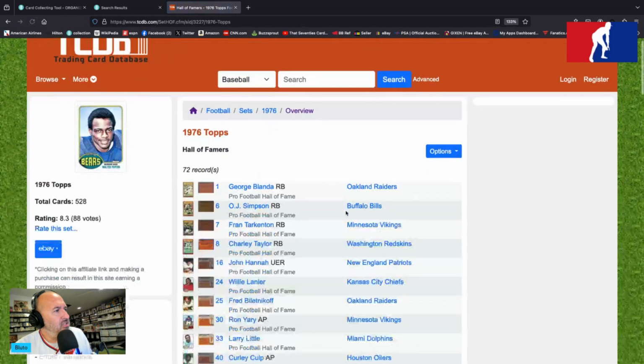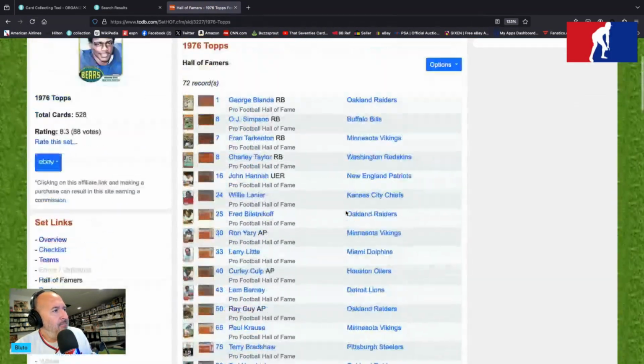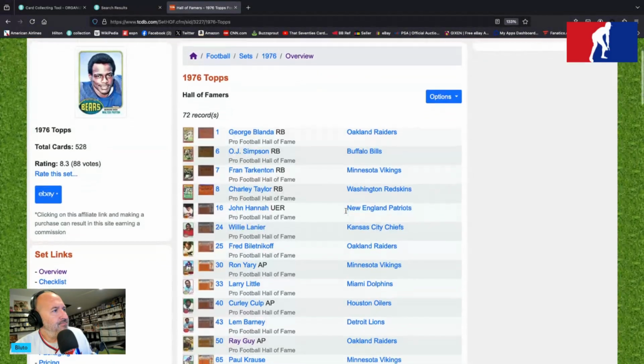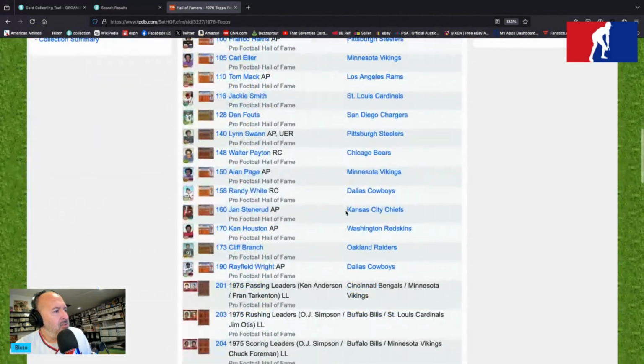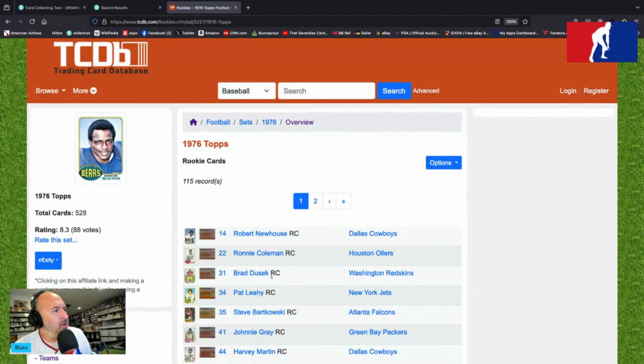Hall of Famers in here, 72 of them. Again, leader cards, highlight cards, base cards, all sorts of fun stuff in there. Rookies, again, 115 of them.